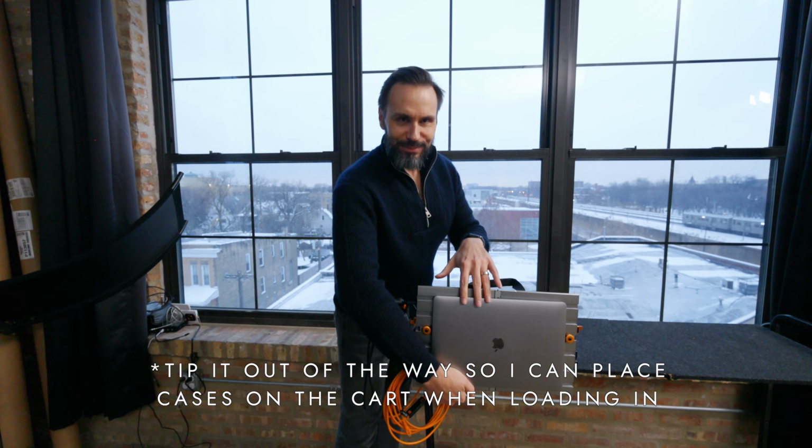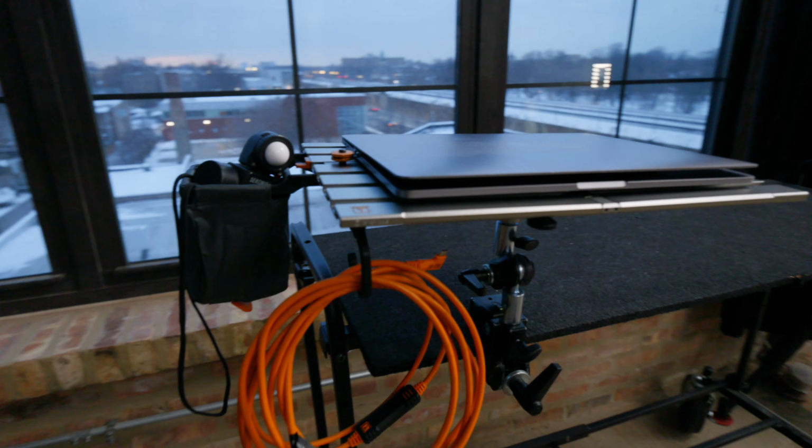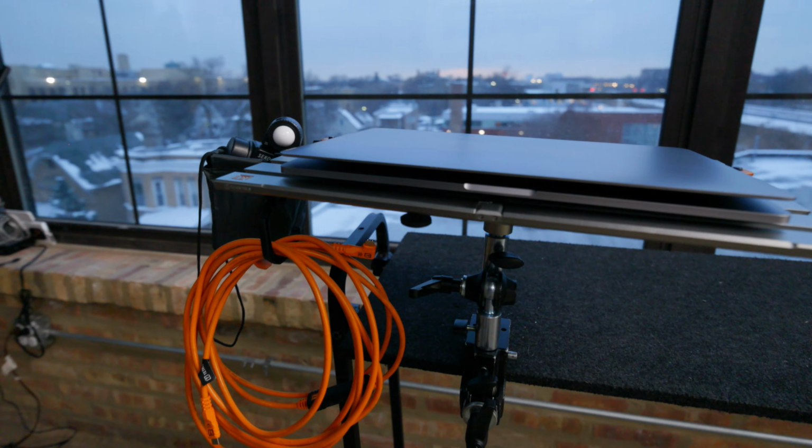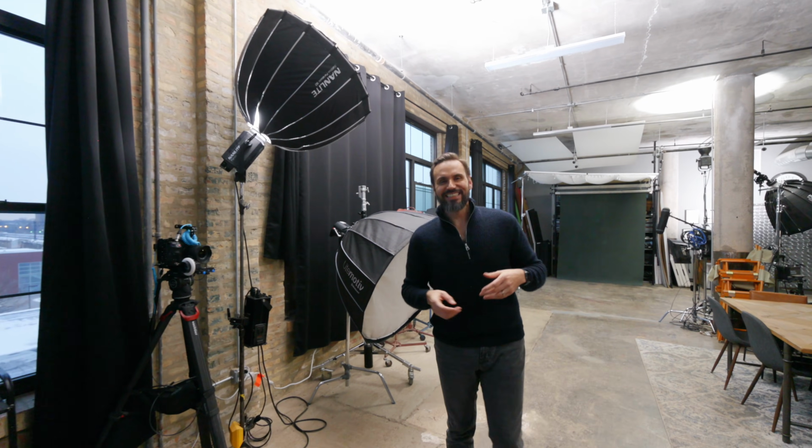I won't leave the laptop on here when I do that, but at least it's going to go right out of the way and I'll be able to move gear in and out of the studio or in and out of the building that I'm working in, and then I'll have a nice, good place to tether, and I won't have to worry about my laptop getting ripped off of the top of this Rock n Roller cart, which I absolutely love as well, especially when going on location.